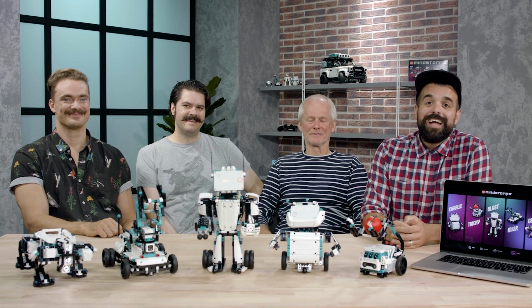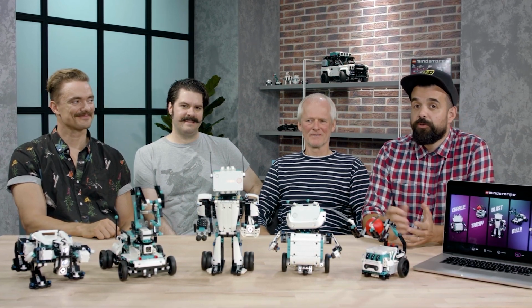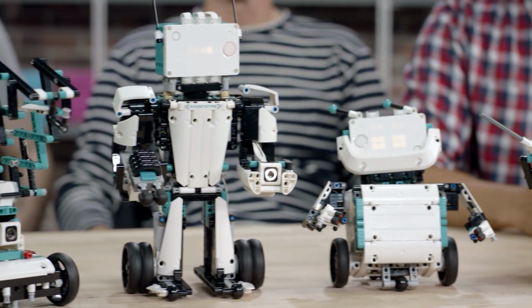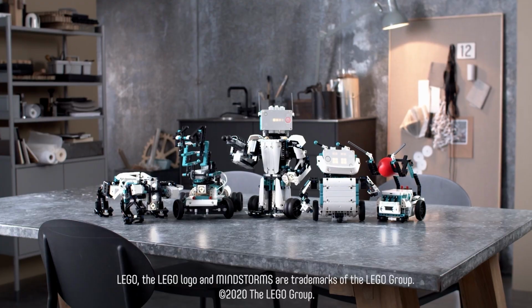So that's the brand new LEGO Mindstorms Robot Inventor set. We had great fun making this product. We've also had great fun explaining to you a little bit of the design process that went behind creating these 5 awesome models. So we can't wait for you to get your hands on it, to build, code, and play with this awesome Mindstorms experience.